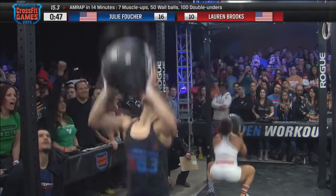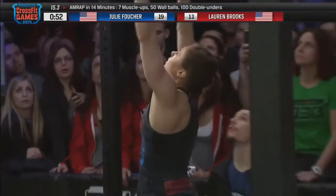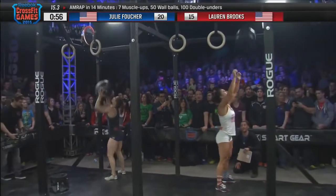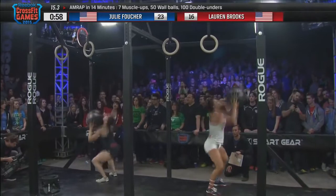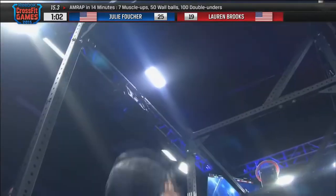as both of these athletes move on to the wall balls, which should bode well for Lauren. Sure, Lauren has the strength in her legs, very strong athlete. She has a 3-inch height advantage on Julie. For both of these girls, they're used to practicing wall balls at a 10-foot target. This is 9 feet. It feels better.